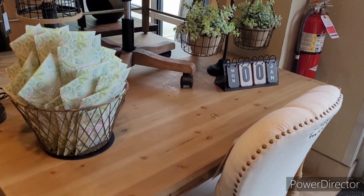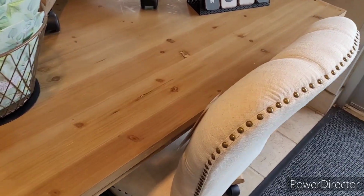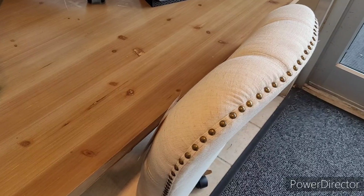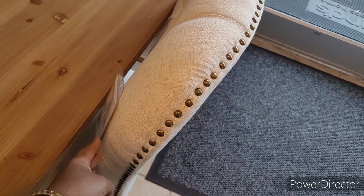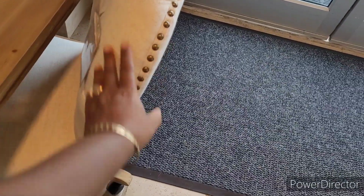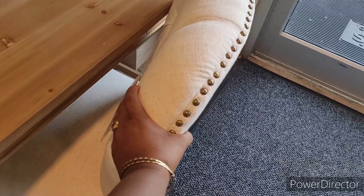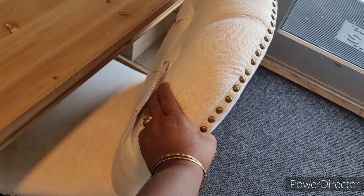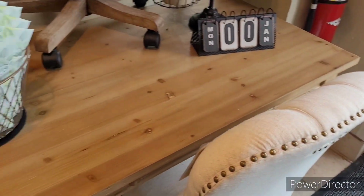So we are in Kirkland's today and I got this little shopping cart with me, trying to maneuver it, but I was feeling this chair, $399. It's a little rolling desk chair or wherever you want to use it at. That's nice, I like that.